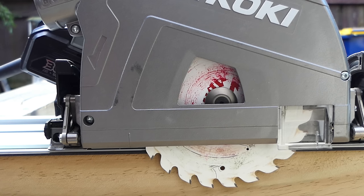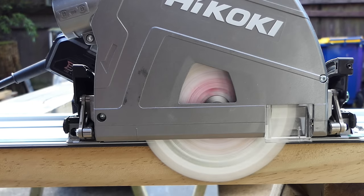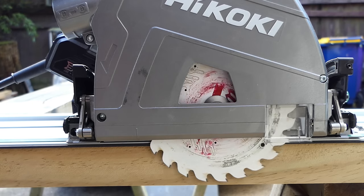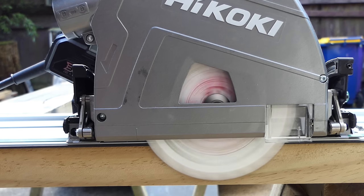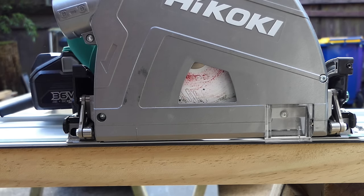Now when we take a look at it with the AC adapter, the brake doesn't work. Not only that, you can't pulse it. So if you start a cut, take your finger off and want to pull the trigger again, you have to wait for the blade to stop before you can pull the trigger. If you release the finger off the trigger slightly, the power cuts to the blade. I'm pulsing it backwards and forwards, and it's not until the blade fully stops that it kicks in again.